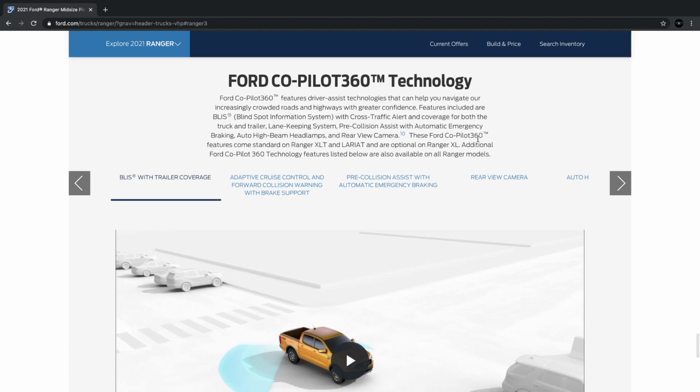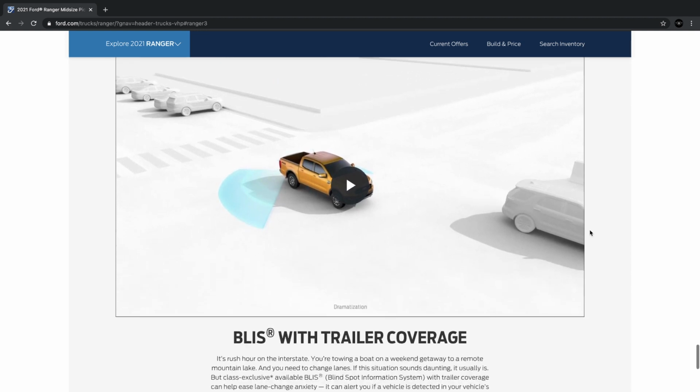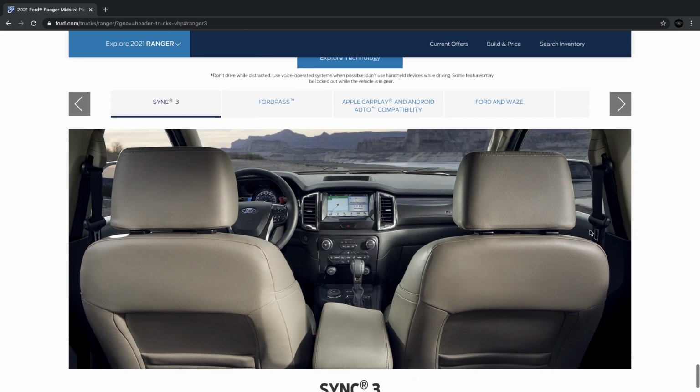So Ford Co-Pilot technology. This is where we talk about safety features, and a lot of vehicles are doing this now. So adaptive cruise control, pre-collision assist, rear view cameras. These are just some things that are standard, and most new cars have these kinds of things. So that's just what they're highlighting here, which is standard.